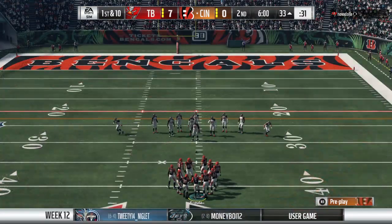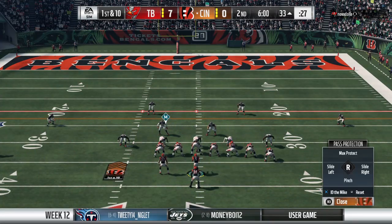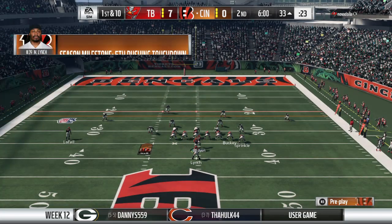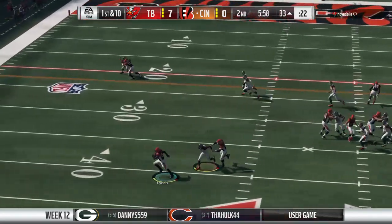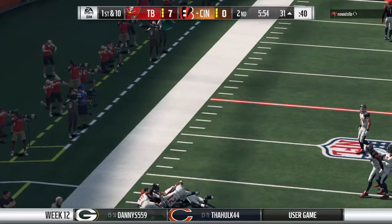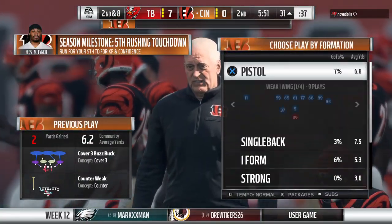So the offense has it 1st and 10. Watch him now, Barney. They run again on first down, Lynch. And he'll get this down to about the 30, 31-yard line. 2 yards on the carry there.